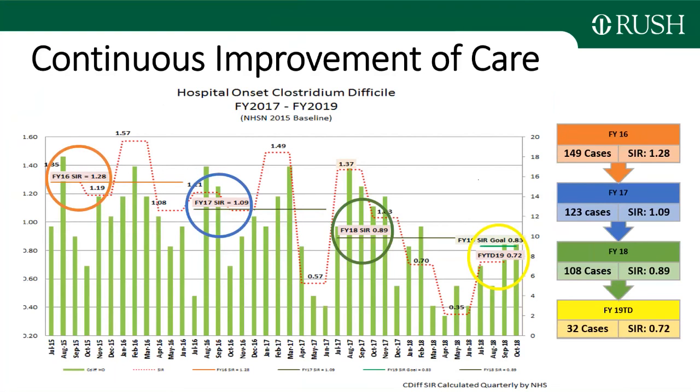So this is our final demonstration of our continued commitment to improving outcomes for our patients. As you can see in FY16, we started off with a SIR of 1.28, which was 149 cases for that year. In fiscal year 17, our SIR was 1.09 with 123 cases for the year. And in FY18, our SIR dropped to 0.89, which is well below what our goal was, with 108 cases. We continue to see improvements. So for the first quarter of FY19 to date, our SIR is at 0.72 with 32 cases identified.